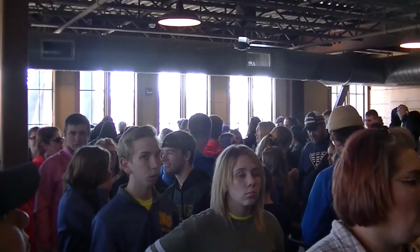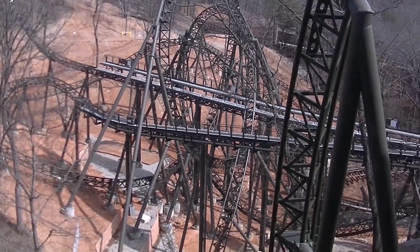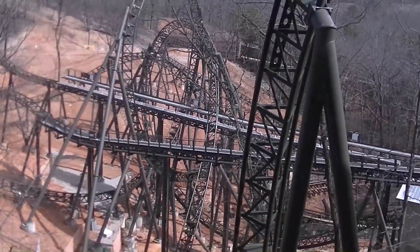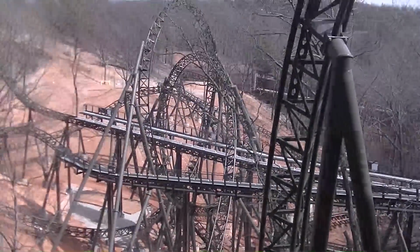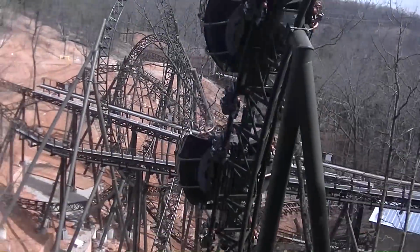This is the inside of the queue house. This is the bottom level. The middle level is there. You can see the clock theming. And outside those windows, the ride will give you a little bit of view once we get over there. You can see that the layout's really compact. It goes in and out itself a lot. As I get going here, people are going past me through the line. Oh, never mind. Let's start out with that 90-degree drop.